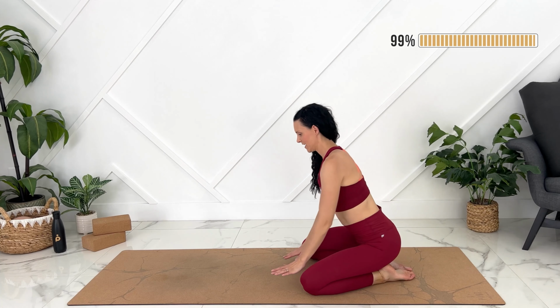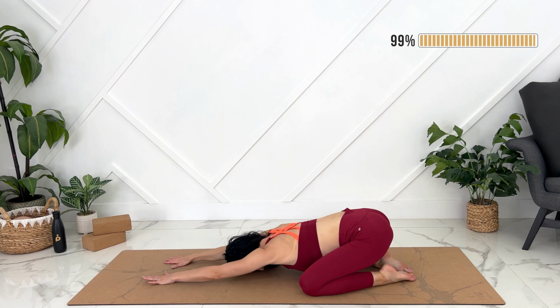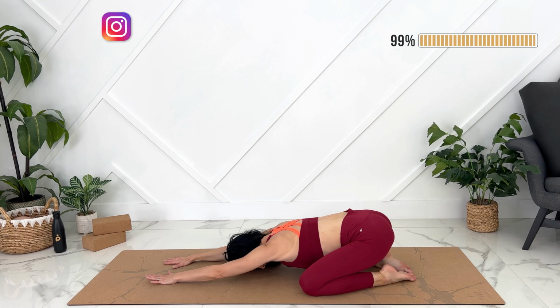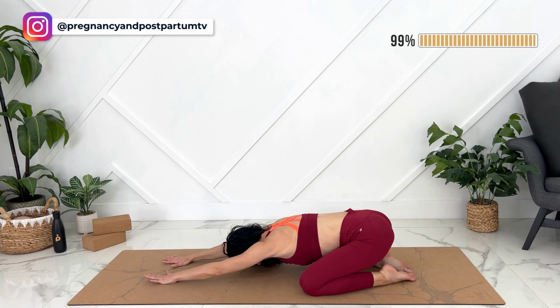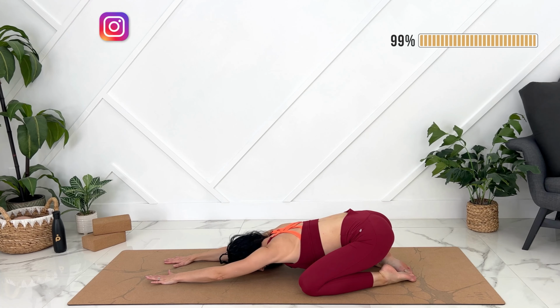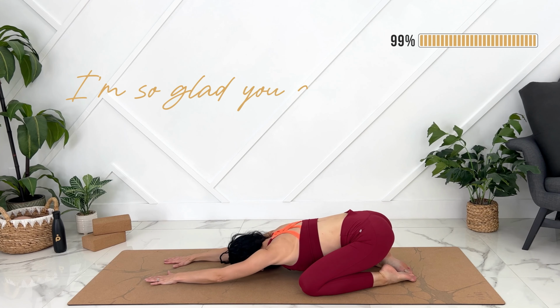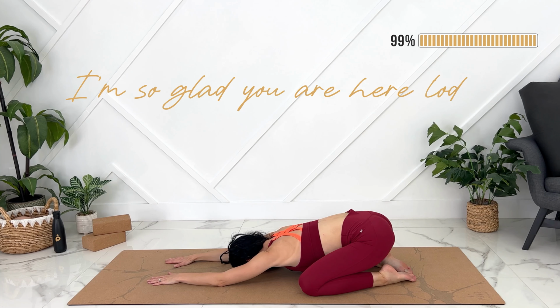We can finish up lengthening through our spine in child's pose. Big breath in. Exhale, release all your tension. Relaxing through your pelvic floor. One more time, inhale. Exhale, release.